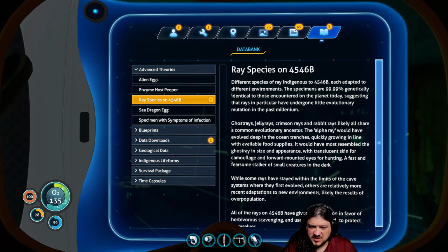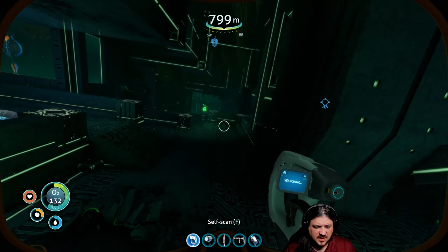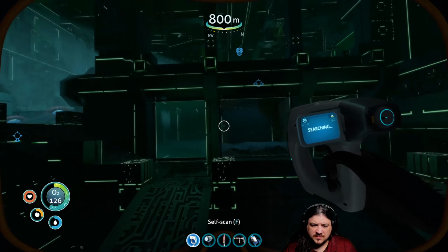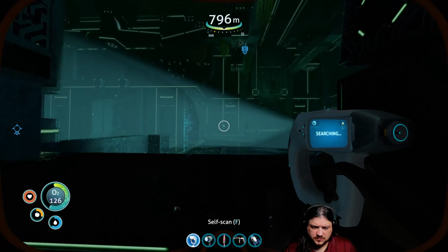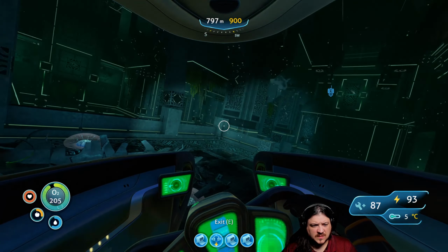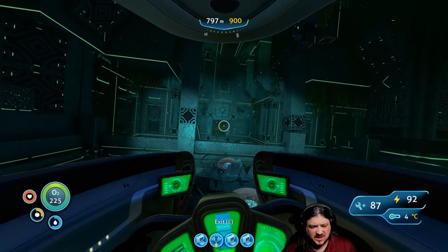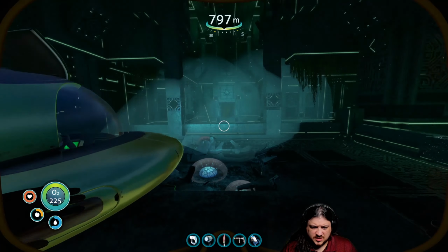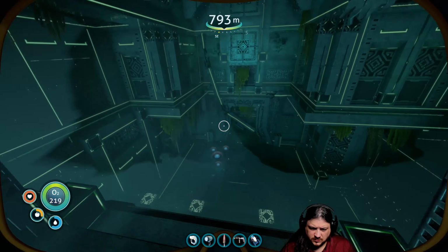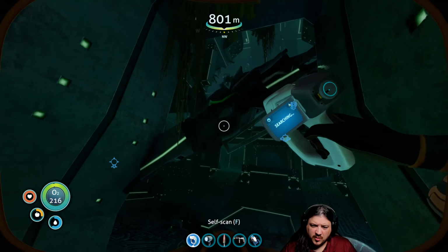Alright. Ray species. Let's grab some oxygen really quick since we're right by it. I wonder if we could just drive there. It probably gets a little bit tight. Alright. Nope, yeah, we wouldn't be able to get through there.